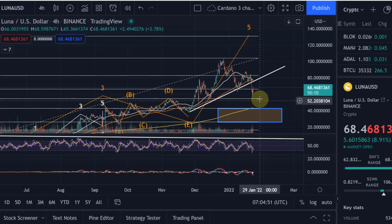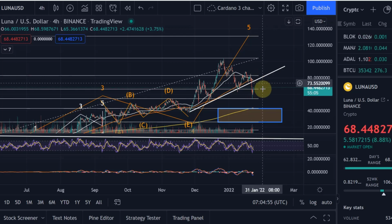Fantastic project. Started to dollar cost average in here. And I've got some more buy orders set lower.